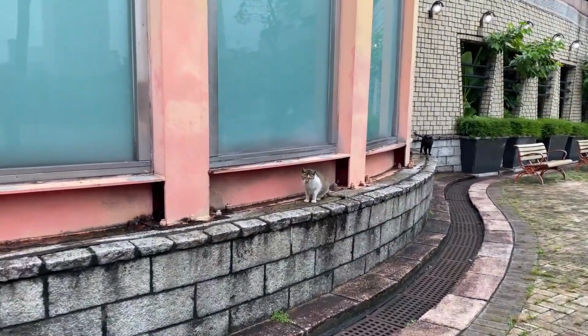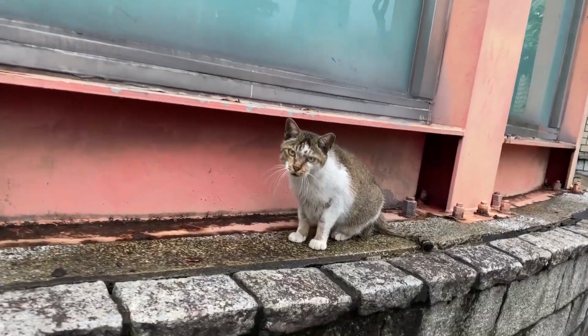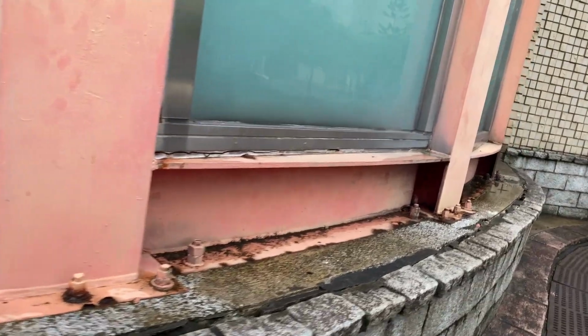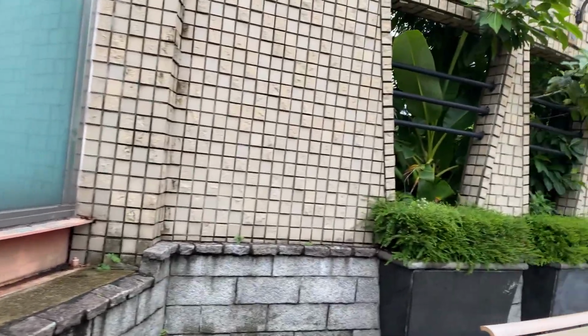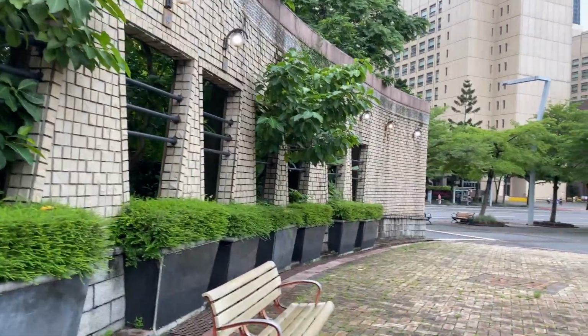A couple of local residents. Hello, kitty cat. Hello, kitty cat. Well, he may not be happy because he might be hungry. Yeah, a couple of local kitty cats that obviously live here. Oh, the other one's disappeared. Must have run back into whatever that place is.